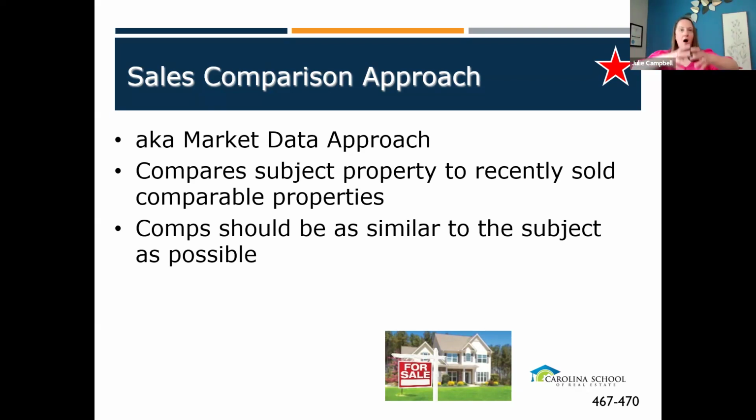So we want to start small. That's how we get recently sold nearby. I mean, if the house next door recently sold, if the house next door closed next week, that's a great comp. Maybe it's a great comp. There are other things to take into consideration. So the comps need to be as similar to the subject as we can. The fewer adjustments we have to make to the comps, the better.